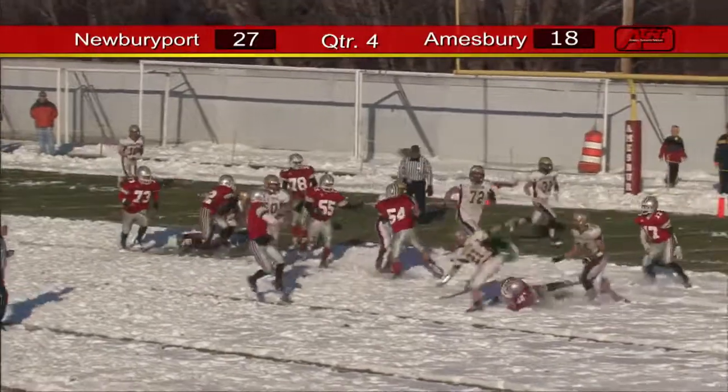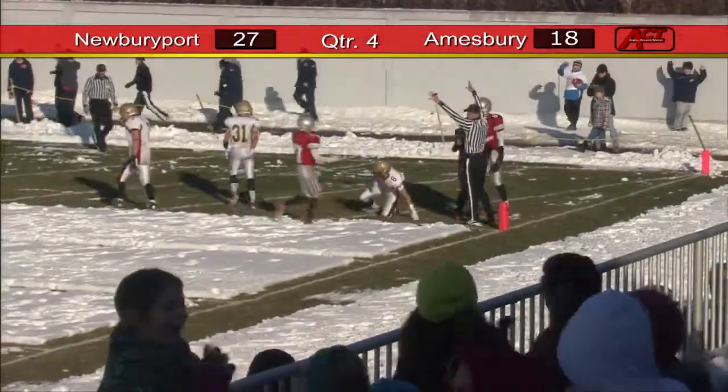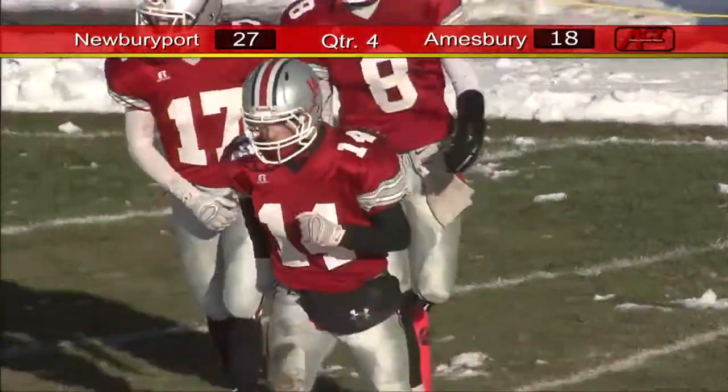Dupuy looking to pass to his right, fires over there, and it's complete. Yes, I believe it's a Foley, number 14. So a two-point conversion.